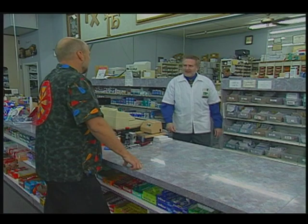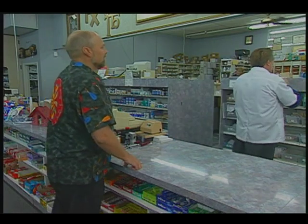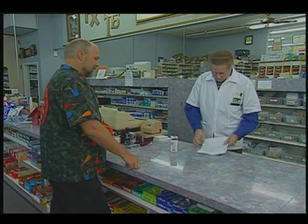I was supposed to call in a couple of prescriptions for Jacob Smith. Did you get those yet? Yeah, we got them right here. Oh, good. And if you could spend a little extra time going over the medication sheet with me as far as side effects and stuff, because these are new and I need to know what to watch for. Sure thing, I can highlight these for you.